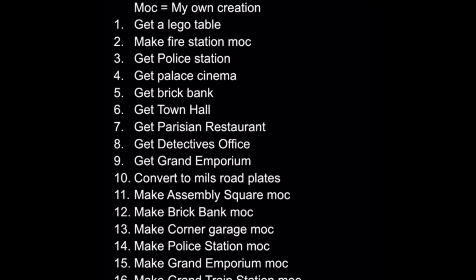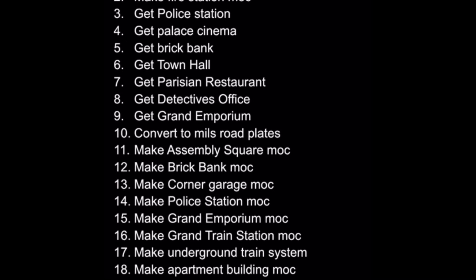The next thing that I have on my list is to make the fire station wall. So, if you've seen my first video, you know that I'm working on a fire station wall right now using the Creator Winter Village Fire Station. That is a very nice set in my opinion, but I think it could use some improvement.